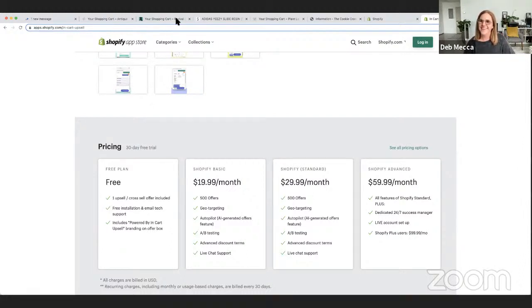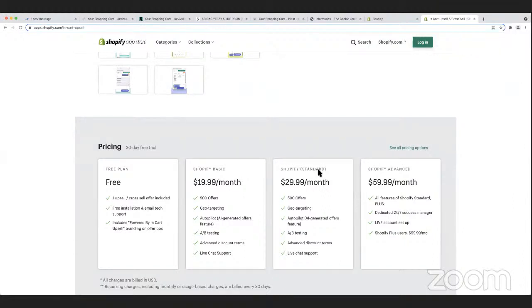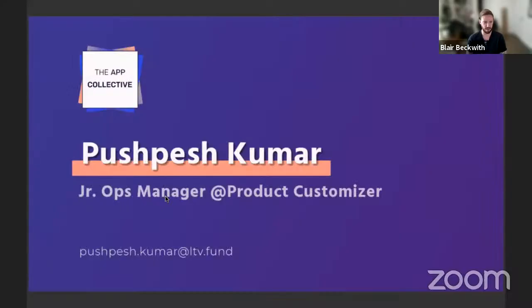Awesome. Cool. With that being said, it is 2 o'clock. We are headed into our last speaker of the day. As Deb alluded to, we have Pushpesh from Product Customizer. Product Customizer is really cool. It's funny. There's this very fundamental, I won't call it an issue, but limitation of Shopify, where you have this 100 variant limit on products, and people have tried to solve this in all kinds of ways. Product Customizer is, on top of many other things, a solution to that problem. For anybody who sells products with many options and many customization features, Product Customizer is an incredible solution for that problem. To talk a little bit about that problem and the solution, we've got Pushpesh. Pushpesh, take it away.